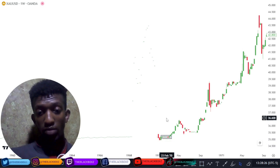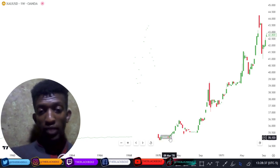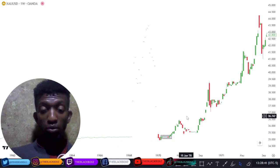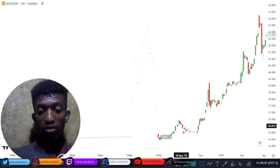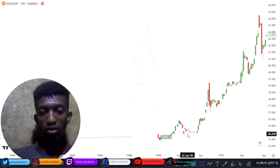Gold made the black box and now it broke to the upside. So for the buy, your TP would be the height of the box. At TP1, half of your profit would be out, and half of your trade would be left alone. You trail it halfway until the price retraces and gets you out of the trade, for more profits.